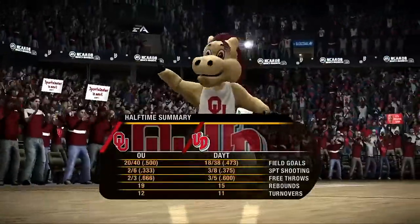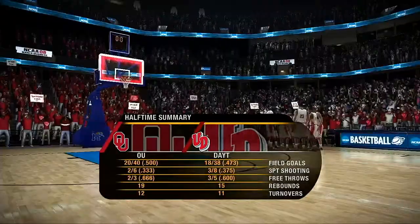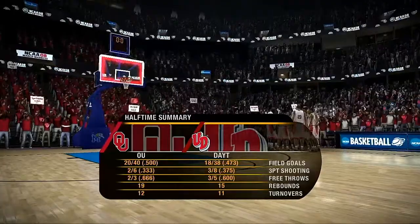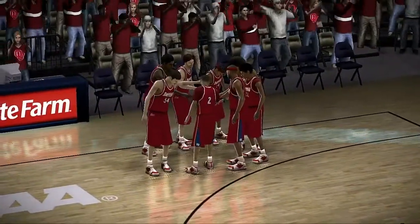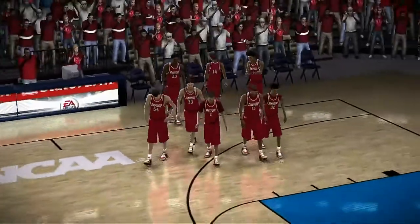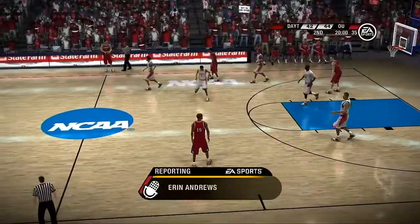Oklahoma pulled down rebounds left and right in that first half, Dick. That's right. They were beating their men to a spot to grab the rock. That's how you control the glass, man, and that's how you control the game. Let's go to the third member of our broadcast team. Here's Aaron Andrews.